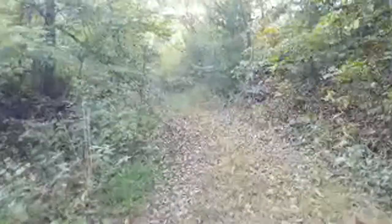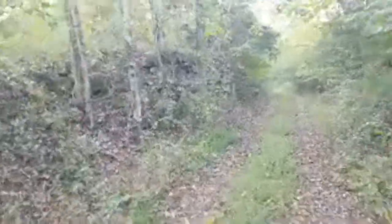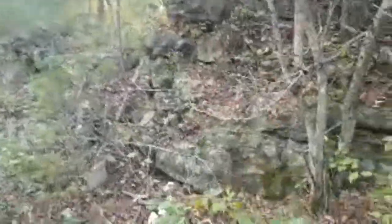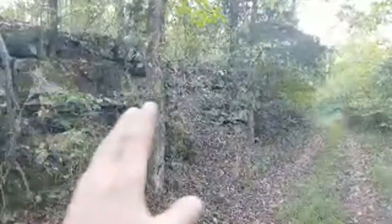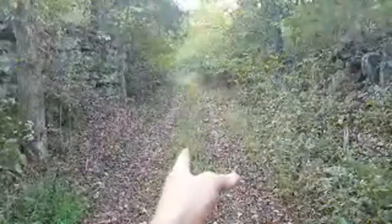So this was the old railroad that went through here. And they had dynamited all this rock, which I showed. I'll get right up here and show you guys. So all these rocks and everything, like I said, they're kind of cool looking. But it was all dynamited through. The railroad track came through here, and my property is dead center on the road.